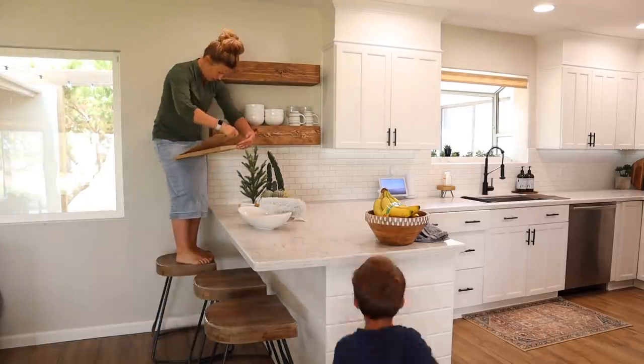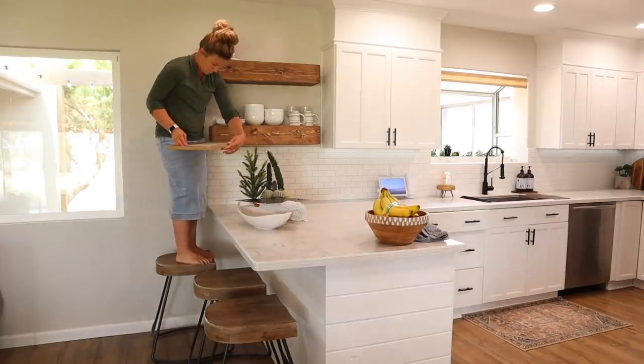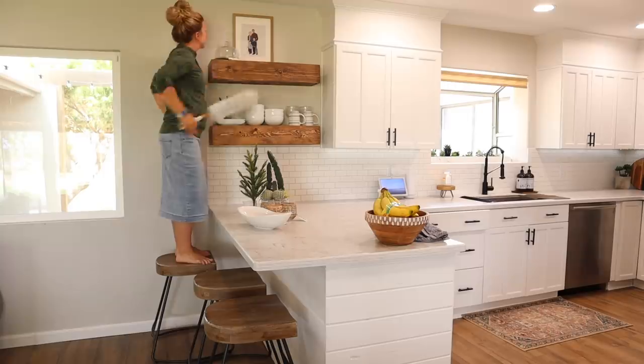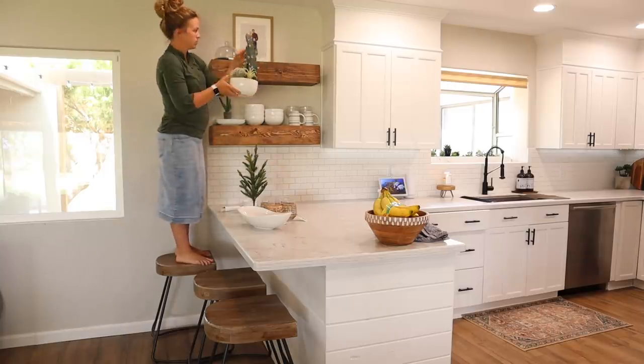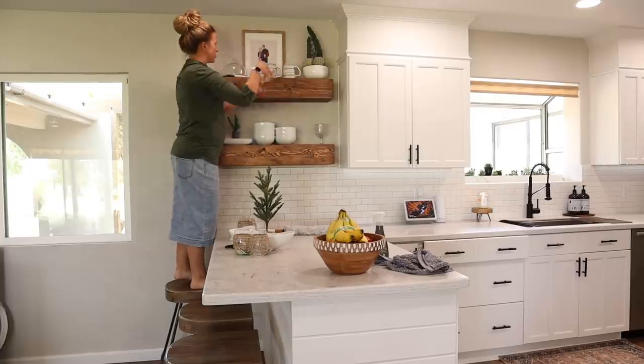I wanted to just switch out a few things on these shelves, get them dusted off. I had had this little evergreen tree up on the top shelf since Christmas time, so I really needed to switch that out, and I just switched it out with this cactus here that I already had on hand. I moved some things from the bottom shelf up to the top shelf.